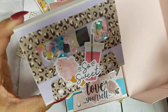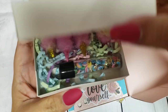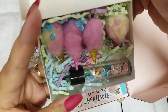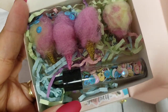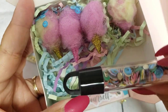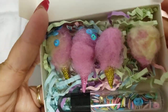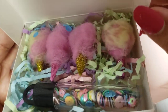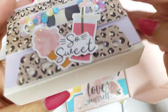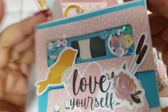So they're like little cassette players. Oh my gosh, this is so cute. Okay, so they open up like this. You guys, look at the little cotton candies. Oh, those are absolutely adorable. And then the sequin mix. Those cotton candies are so cute. How fun would that be for sweet treats, for Halloween, for Christmas, Valentine's? Super cute. Look at this.